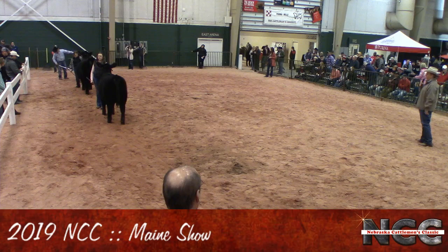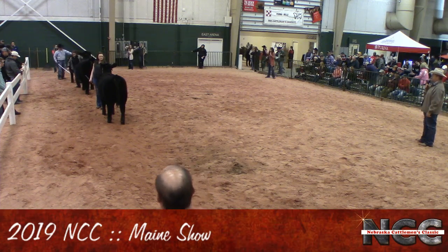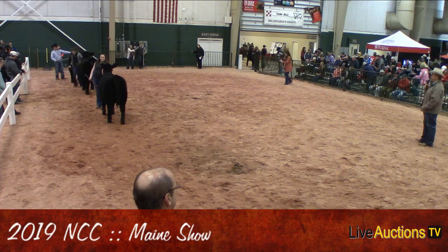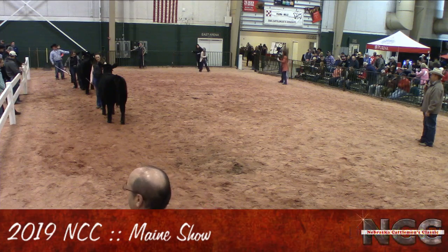Our reserve calf heifer, or heifer calf, as I just talked to her a few minutes ago, this heifer has some look to her. I think as you watch her walk, she has some quality to her. She has the things that I think it takes to make a brood cow. She's loose and she's made good and just very, very useful in her kind.